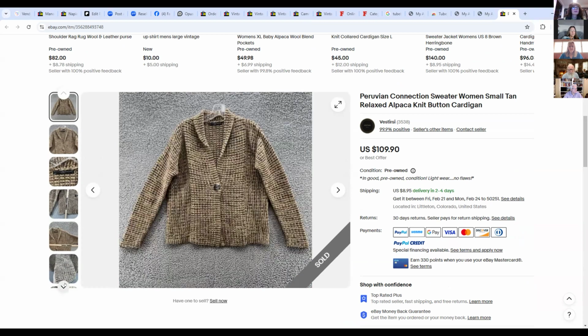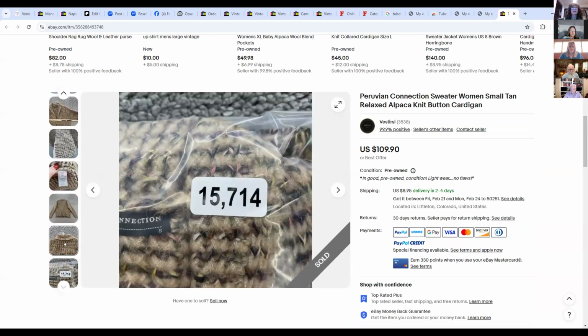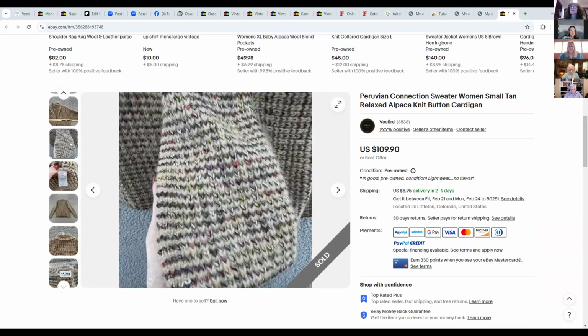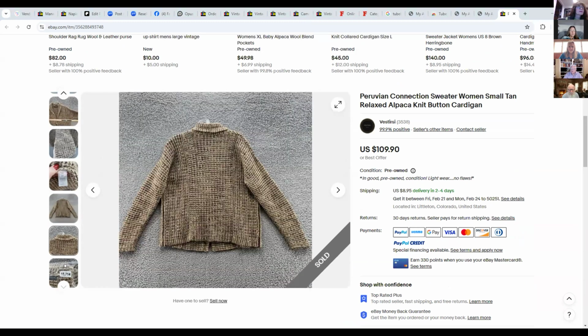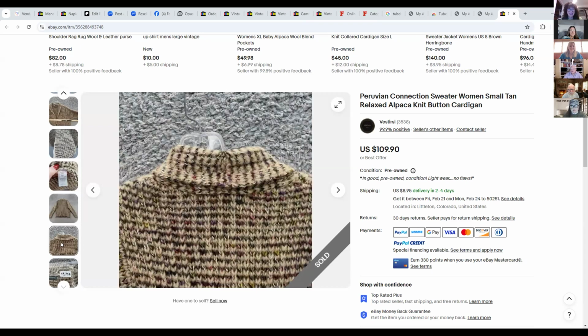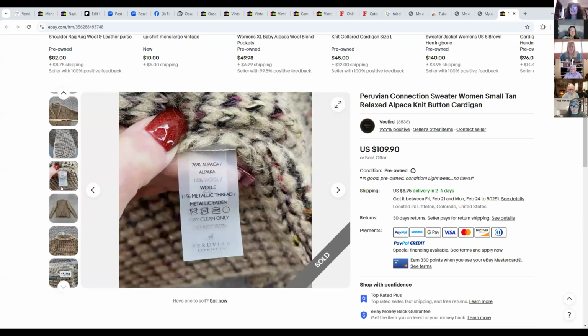A nice color pattern. Yeah, really cute. Was it super soft? It was. It's the best part about alpaca. You go back one. Your inventory number, 15,007 something. That's right. Wow. I've been doing this for a hot minute.